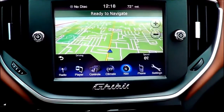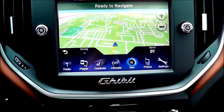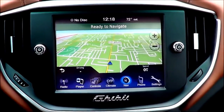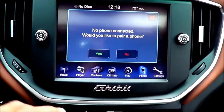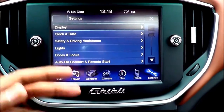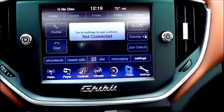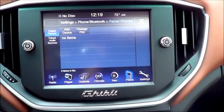Now that's probably the only thing I don't like about this interface, is probably the navigation. It works very well. It's very user friendly. However, it's a Garmin navigation system. However, I just think the rendering and the graphics could be a little bit better. But all in all, it works very well. And of course, you have your Bluetooth. And you could change different vehicle settings like the lights, and you could change the clock and the date and the door and the locks. All in all, it works very well. I love this interface to death.